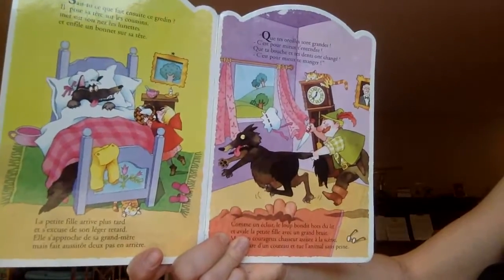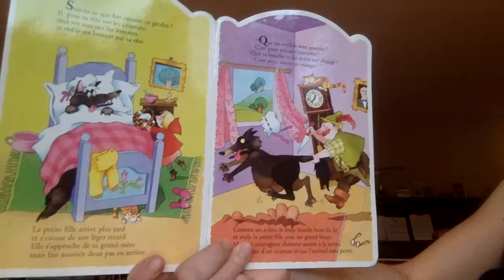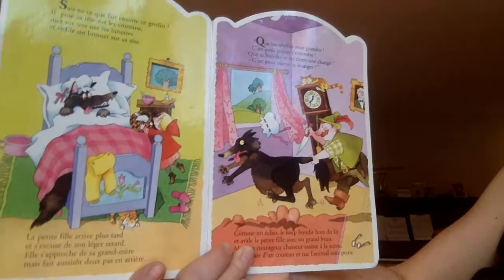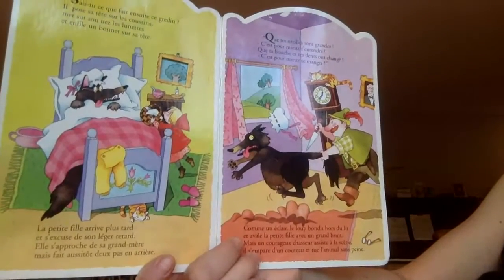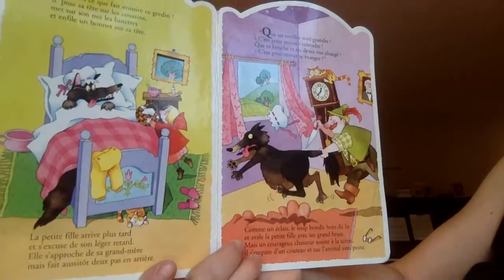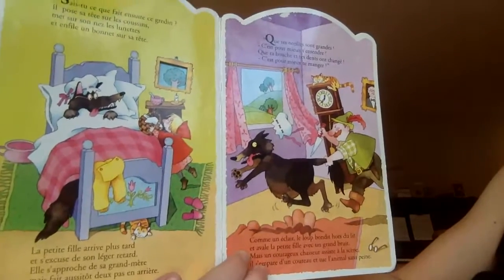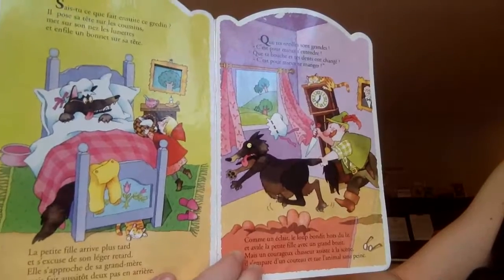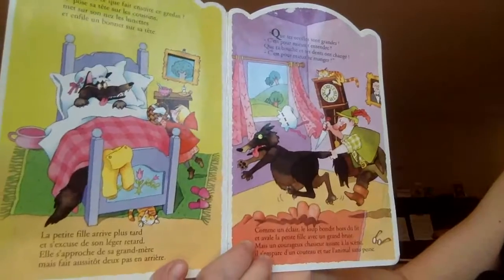Oh, que tes oreilles sont grandes. My, what big ears you have, she says. And the wolf says, c'est pour mieux t'entendre. It's to better hear you with. And then Chaperon Rouge says, your mouth and your teeth have changed. Ta bouche et tes dents ont changé. And the wolf says, all the better to eat you with. C'est pour mieux te manger.